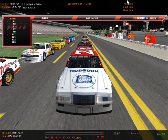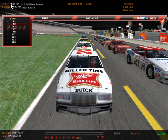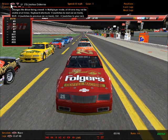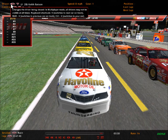The 4th row has the Warner Hodgson Ford, number 21, Becca Tellier. She came in here by the fact she is a winner at Darlington this season. And she'll be alongside, one number up, number 22, the Miller High Life Buick of Dylan Poteet. He's in this race by the fact he's a Season 1 champion. The 5th row has Joshua Osborne, number 25, the Folgers Chevrolet. He got into this race by the fact he is a winner this season at Martinsville, but he's also a 2-time champion, winning the championships in seasons 2 and 16. And alongside of him, the winner of the Winston Open, it's Keith Batson, number 20 of the Texaco Haviland Ford.